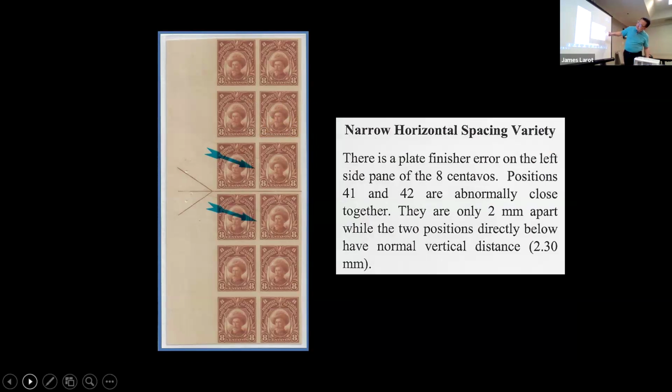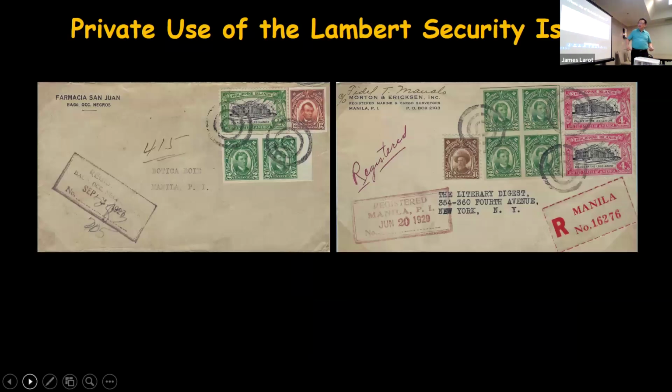I read it in the report of the Lambert study group, they mentioned it. Next slide, please. From what I've read, when the company stopped using the perforate stamps, Leon Lambert had friends in the philatelic world in the Philippines. So he gave some of the stamps that they have, and they've used them.